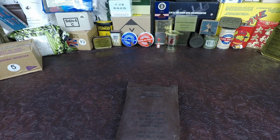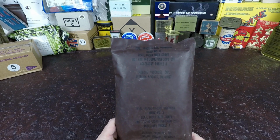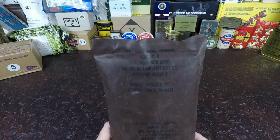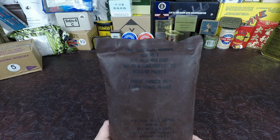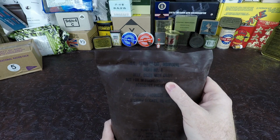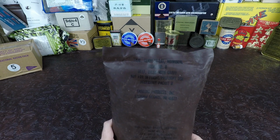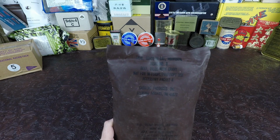How's it going, everyone? So today we have a very special ration. This ration has been stinking over here on this table for about a month, and I thought it's time to do it. It is so difficult to read because it's an oldie, and it's probably going to be a nasty one. This one is what I think, from all the research I've done, is a 1981, which would make it the first year of the actual MRE ever produced.